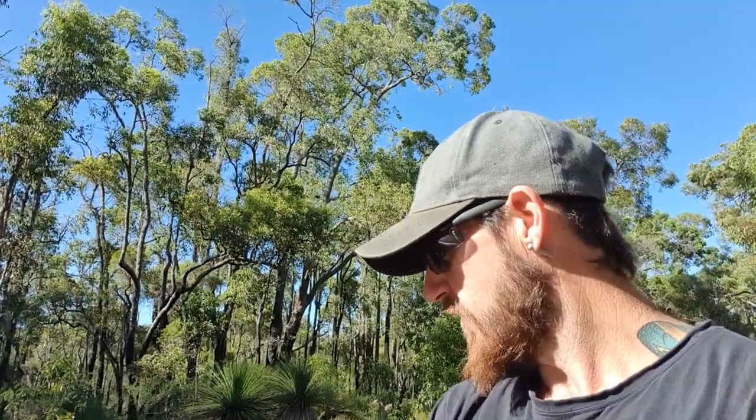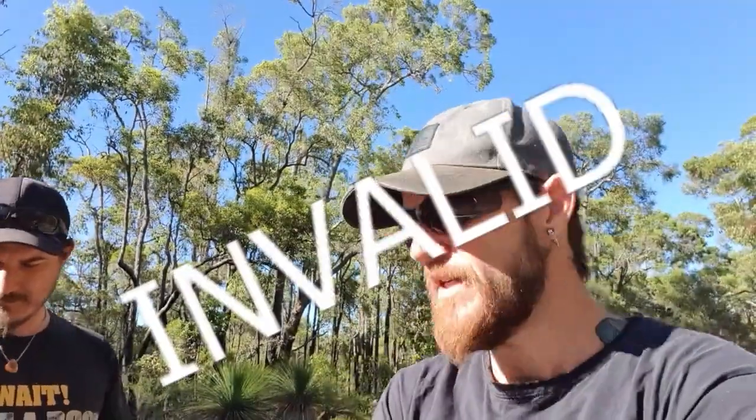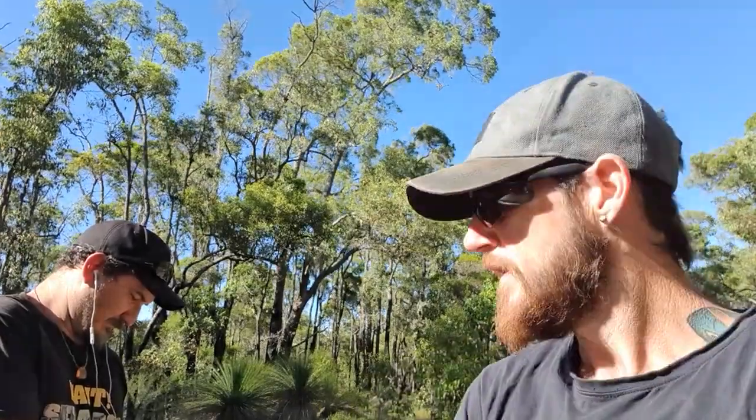Let's get a shilling. Levi's got his Equinox 800, and I've got my Garrett AT Gold. Hopefully I'll be able to take the drone up later on. It's a little bit windy this morning, but we'll try to get some good footage with the drone of us having a bit of a pick around here. And we'll get on to it.